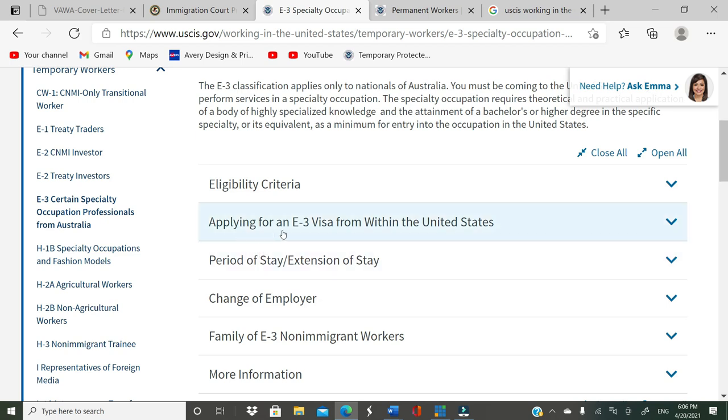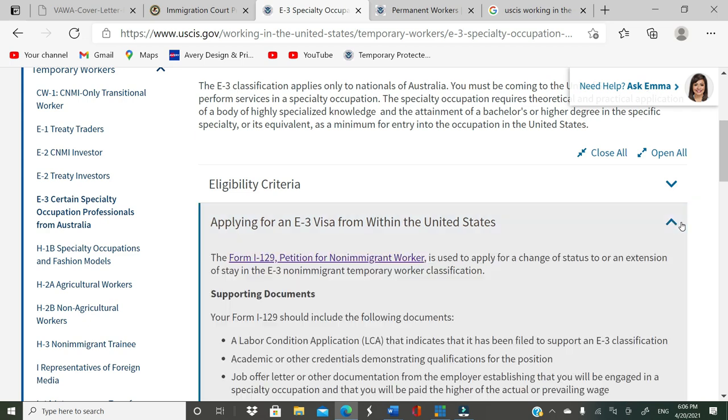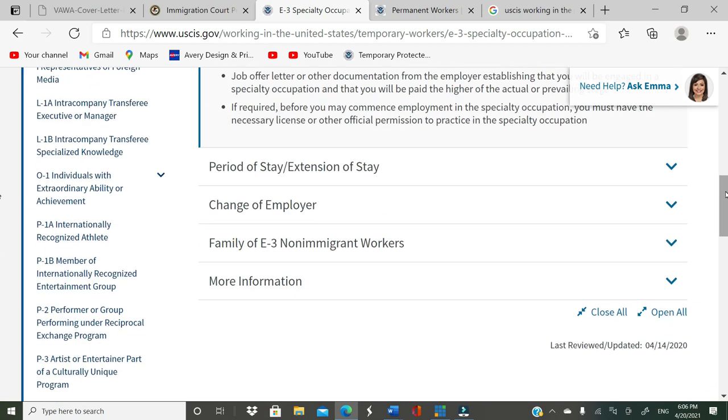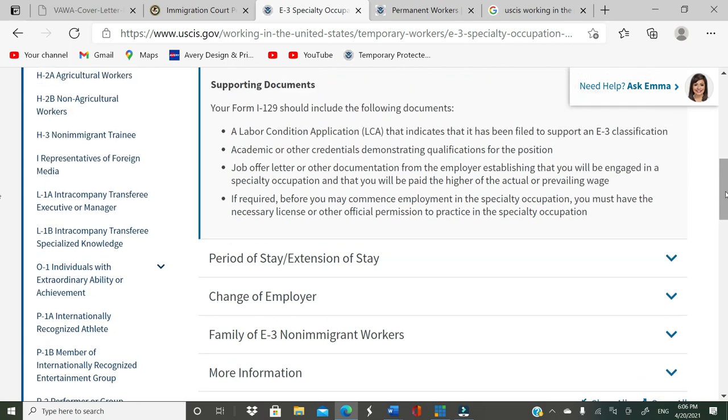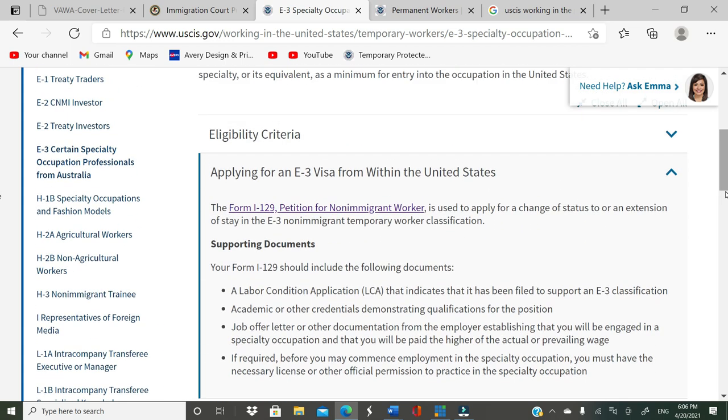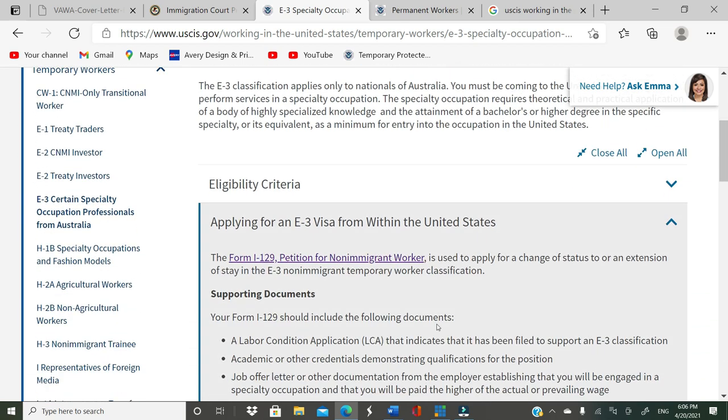And it says applying for an E3 visa from the United States, and it gives you the requirements and supporting documents. But this is especially for people from Australia with specific skills. Okay, so I'm gonna move on to the H1B visa.